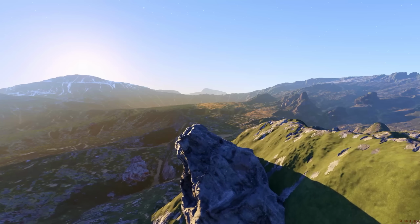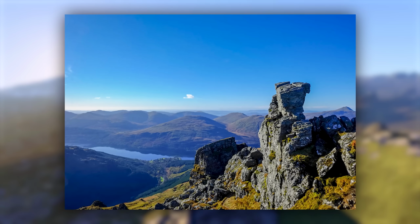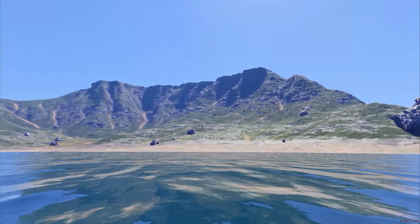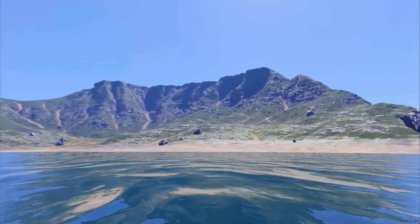The terrain generation here looks so good, it almost looks like a real life place. There's some hills near where I live, and this looks exactly like a view from the top of those hills. Here you can see a mountain in front of what looks like some sort of lake or maybe a river. And again, this just looks so much better than what we currently have in Space Engineers.